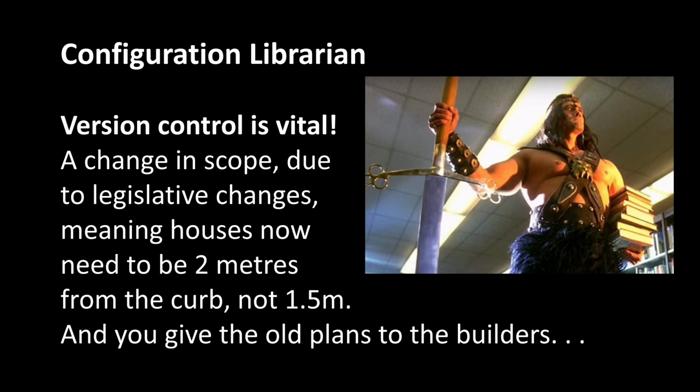And of course, in those kind of bigger projects, the project manager can't possibly do it all, and we need to delegate that work out. They're still in charge. They still need to make sure it's happening, but a configuration librarian can focus just on these challenges, reporting back to the project manager, and make sure these things all happen correctly.